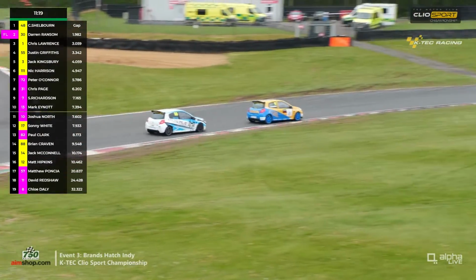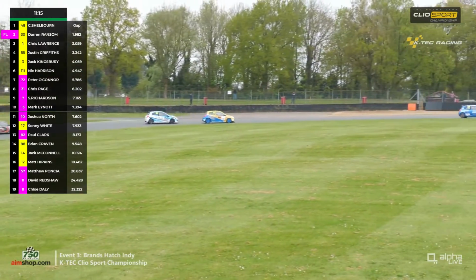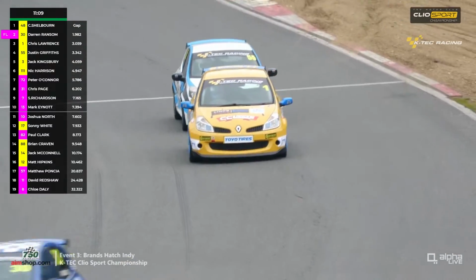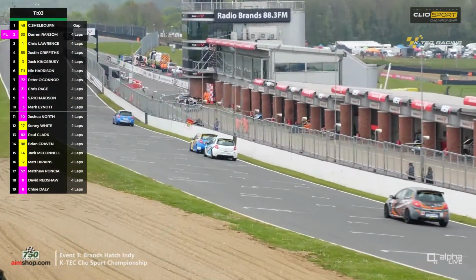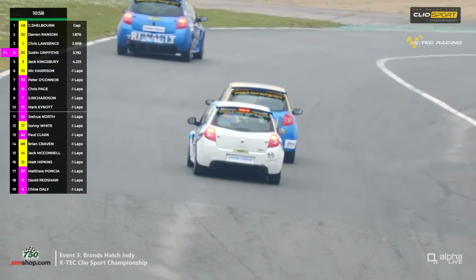Meanwhile, Chris Lawrence versus Justin Griffiths for what is third position, because Griffiths is ahead of Kingsbury. Jack Kingsbury just started to fade away a little bit, perhaps surprisingly, last year's B champion. And now Griffiths has got good pace in that Hustle Motorsport Clio 200, as Marcus made reference to earlier. Slightly different car to the 197, but similar enough.